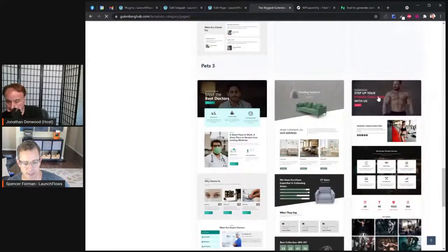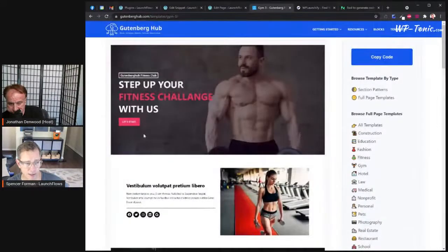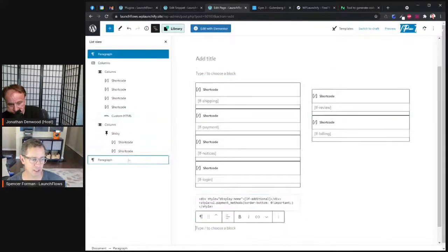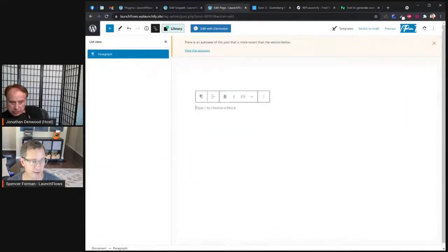I love this. This is so powerful. Here's an entire site with all the pieces I would need for an amazing homepage with call to action, everything. I copy this. I go to my page. Legitimately, how much easier could this be? Let's delete all the junk. Okay. I legitimately go here and I simply paste that whole layout into this.